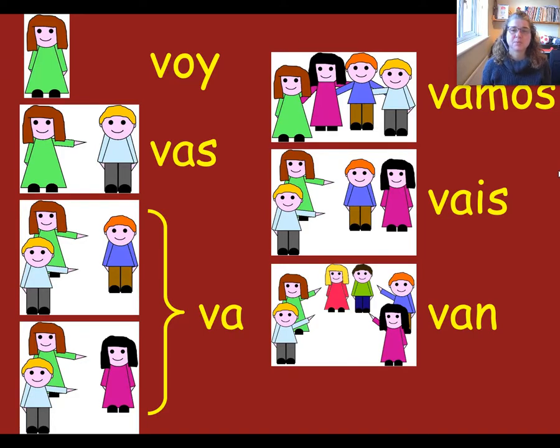Now, you might have noticed as we were going through that we were saying two words in English, but there's only one word in Spanish. So we were saying I go, you go, he goes, she goes, we go, you plural go, they go. Now, if we didn't have the subject pronouns on the front, it wouldn't always be clear who is doing the verb, because I, you singular, we, you plural, and they all share the same part of the verb. They all say go. He and she is the only one that's different because it says goes. So we have to have the subject pronoun in front in English to make it absolutely clear.